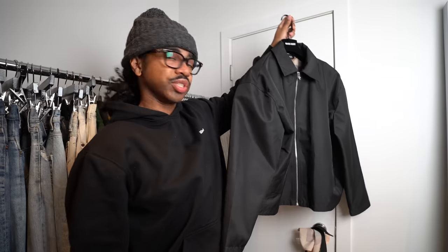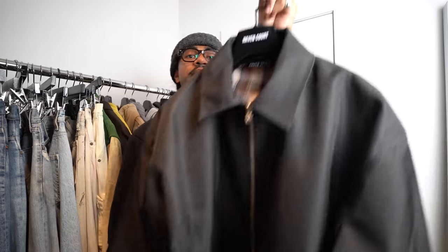And yeah, just a good classic jacket. Can't go wrong with something like this. You just get a lot of wear over and over again. So great mainstay piece to last in your collection.